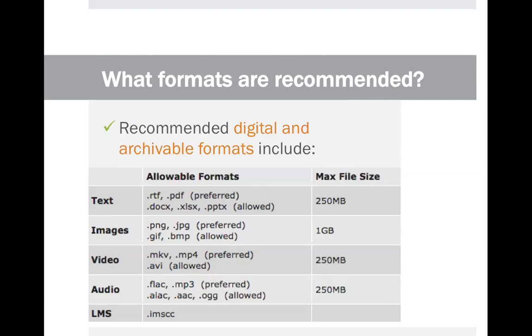So materials submitted to ATE Central should be in a digital and archivable format. This slide depicts the file formats that we generally expect to see along with max file sizes, and you'll note that some of the files are listed as preferred, though we're really happy to accept a wide variety of other formats as well. We know that some of you use specialized software for your particular ATE areas and have specialized formats that are not listed here. And we do, of course, also accept those. We just sometimes have additional questions about those file formats. So if you have formats not listed here, please feel free to reach out to us.